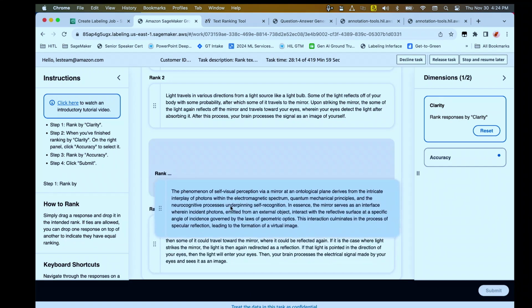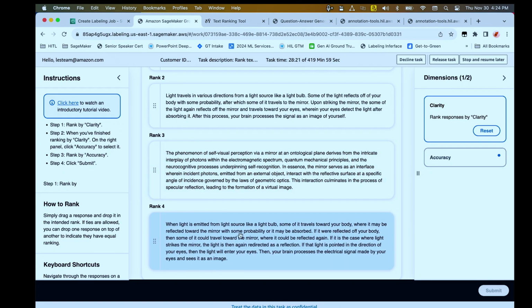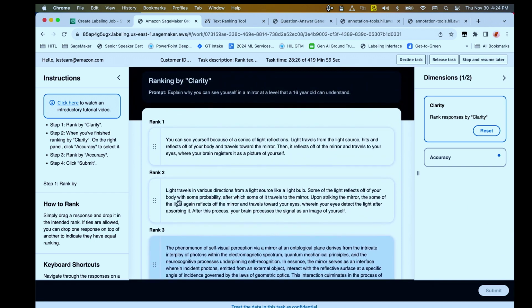So I'm actually going to pick this one because I think this one's a little bit less detailed. And I'm going to now submit that. This information will then be really important for me to fine-tune and train my model, to teach the model really good examples of how to respond in terms of conciseness, and to give the model examples of types of responses that are aligned with the preferences of our business.